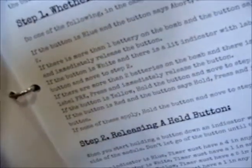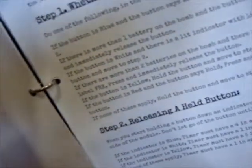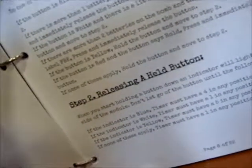There's one to the 4. Okay. But it's closed. And there are 4 above that. All right. What color is the button? The bright button, the big one? Yes. Blue. Hold the button and move to step 2. And what? Hold the button. Okay. Keep holding it. Okay.